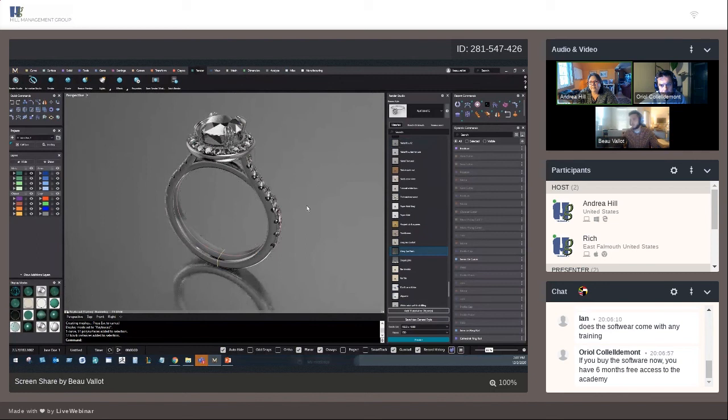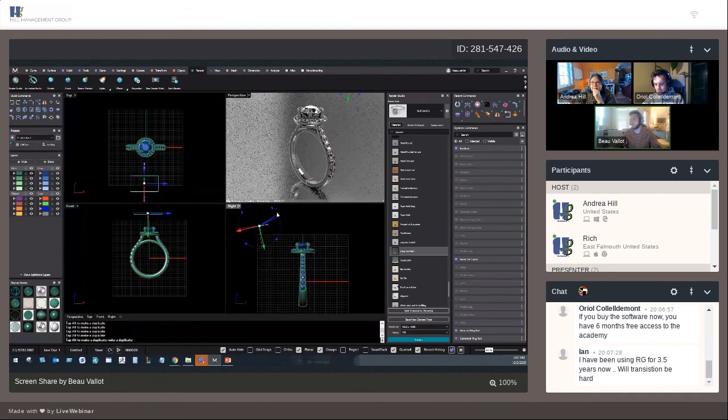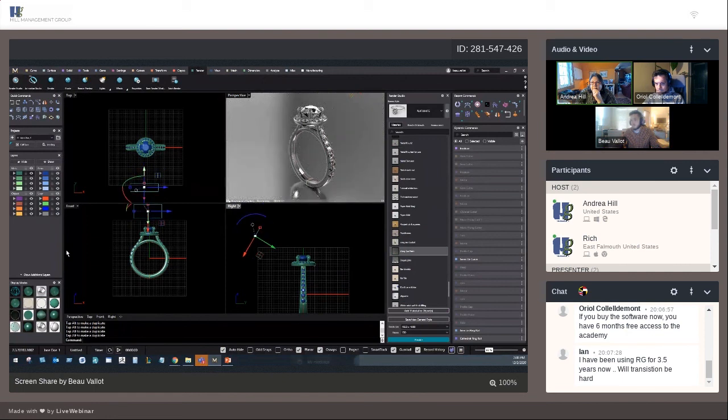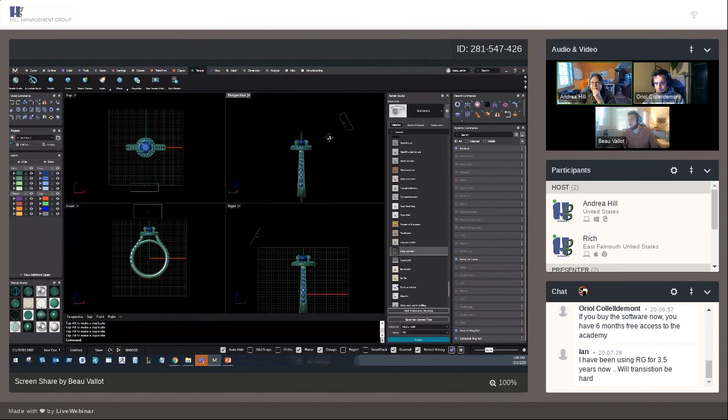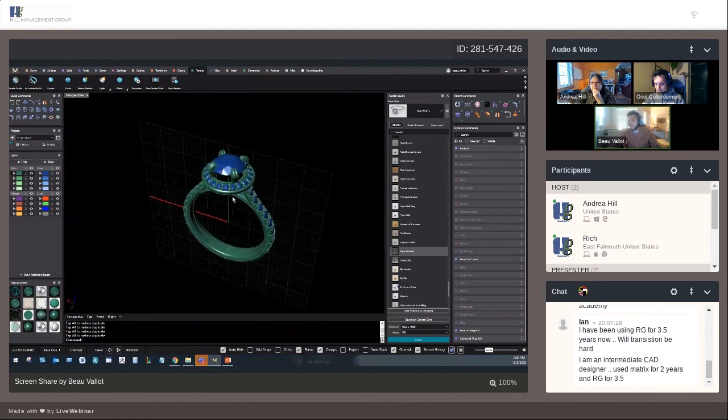I'm also going to add a light. Let's go to light. I'm going to add a rectangle light right here, and let's adjust. You can see as I move it on the ground plane, you can see more reflection. Let's point it at that center stone just to get some fire out of it. Let's make sure it's pointing at it, which it is. Okay, so let's stage the render a bit.